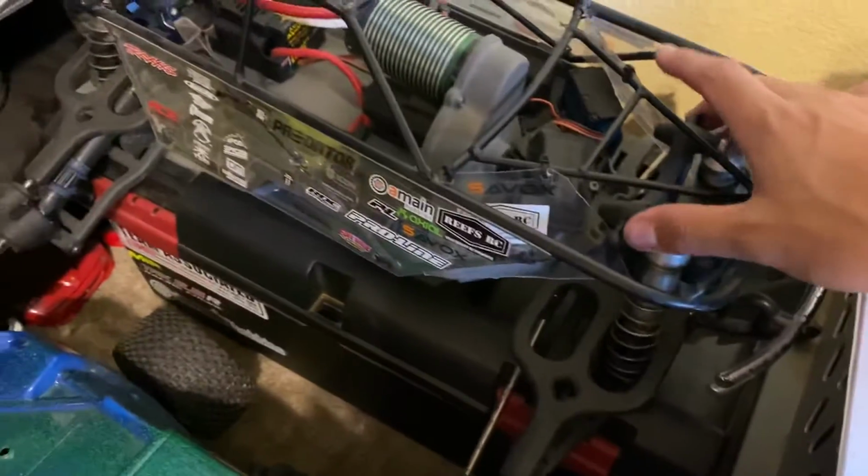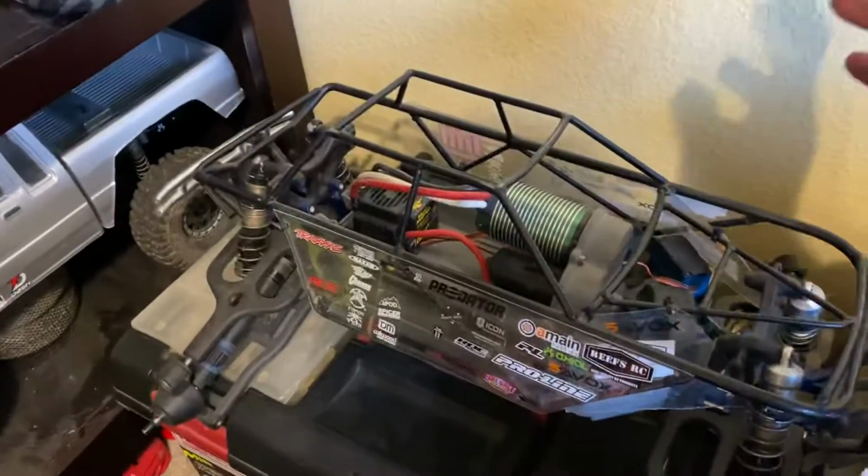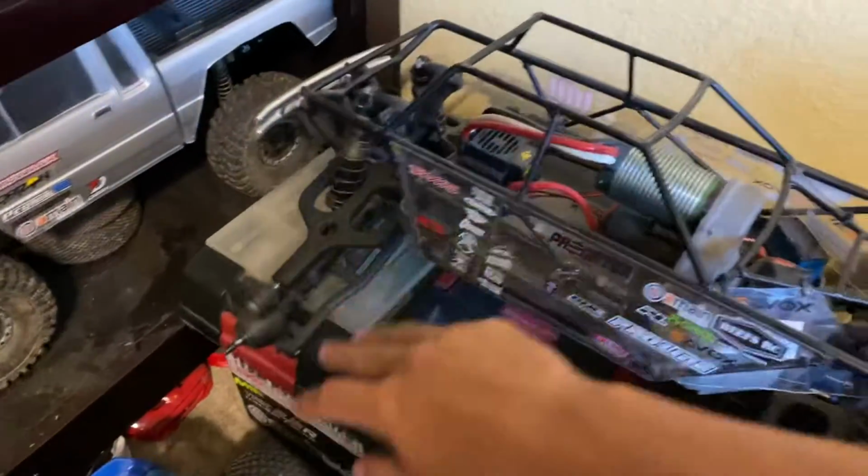It needs new shocks, new A-arms, pretty much almost new everything. It needs a new 8-scale system, it needs new shocks, it needs all kinds of stuff. So that truck is going to be mighty expensive to rebuild.